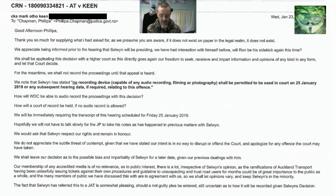As to the public interest, there is a lot, irrespective of Selwyn's opinion, as of the ramifications of Auckland Transport having been unlawfully issuing tickets against their own procedures and guidelines to unsuspecting and trusting road users for months could be of great importance to the public as a whole. And the many members of the public who we have discussed this with are in agreement with us, so we shall let opinions vary and keep Selwyn's in the minority.